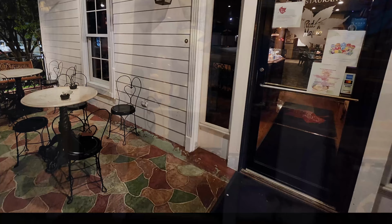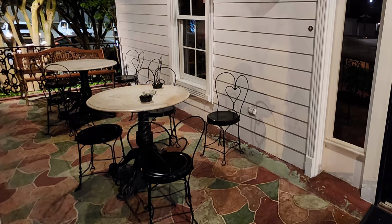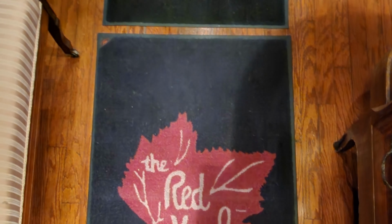So this is also one of the nicest bars on the West Bank, I think, as well. And you can eat inside the bar, so we will have a meal inside of here. So let's go ahead and head on inside here and check this place out. And of course, they've got a mat with the red maple on it.